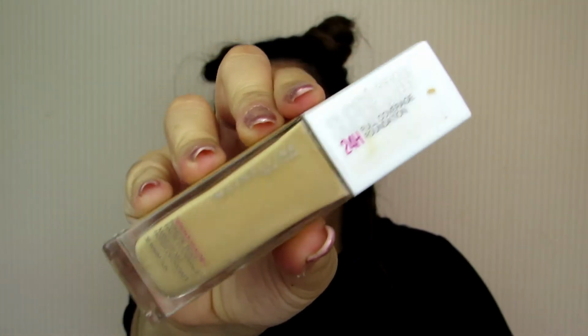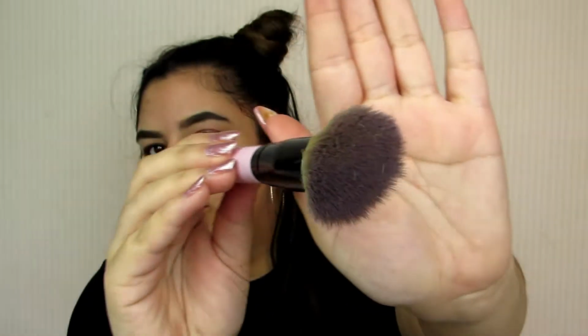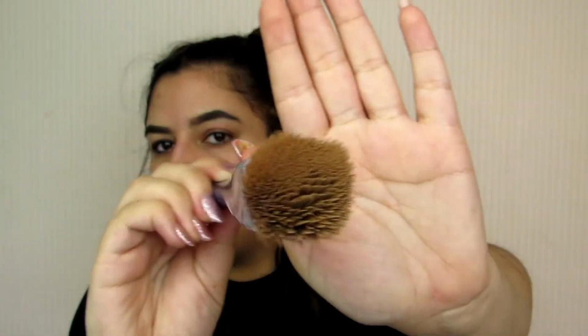So an alternative I'll be using is the Maybelline Super Stay 24-hour full coverage foundation, and I'm in the shade Warm Sun. This shade is a little bit dark for me, so just keep that in mind. Now the best brush to use is going to be a kabuki brush, ideally with a flat top like so. This is the Spectrum B01 or something like the Real Techniques 301. Anything with a flat top, I personally find, if you do have acne or blemishes, is going to work better.